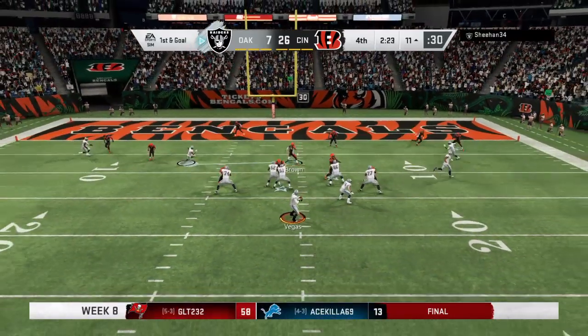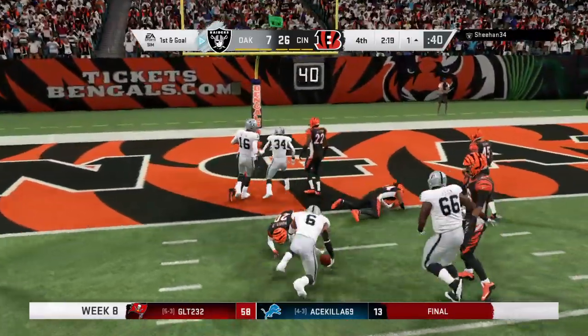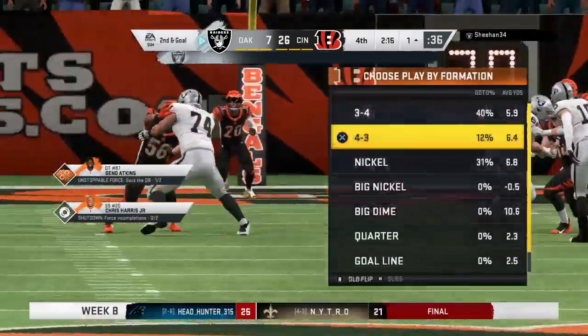From the shotgun, he'll look to throw. And it's caught. Nice job there after the setback, 11 yards, and now it's 2nd and goal.